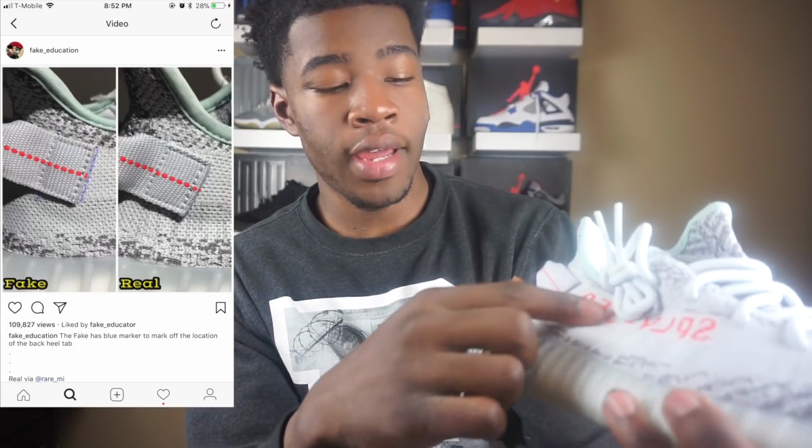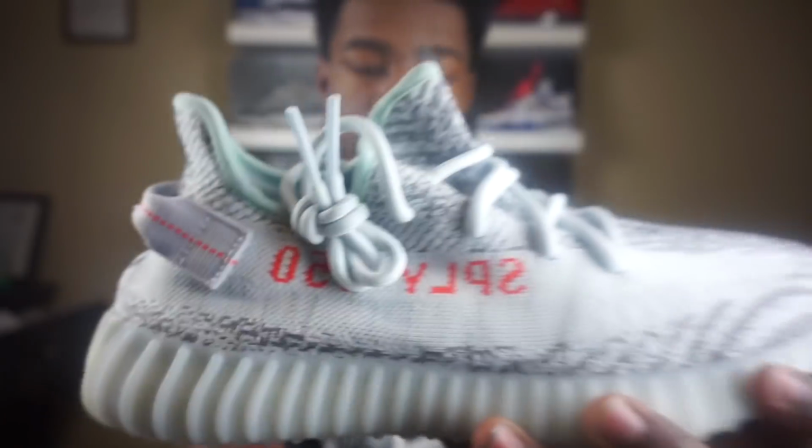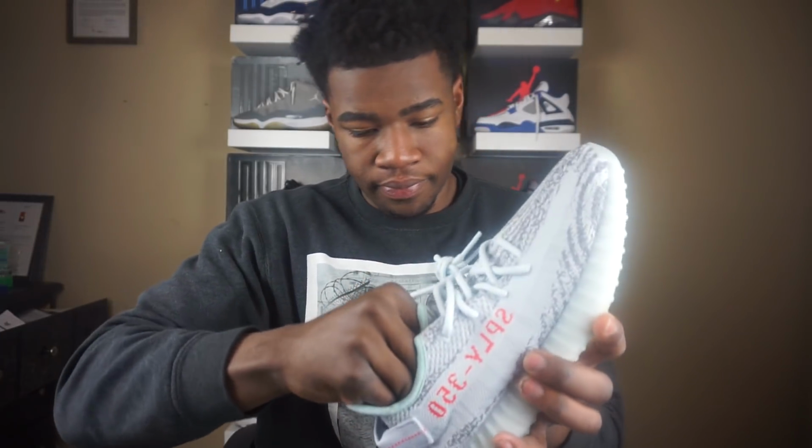Another sign is I saw on Fake Educator, on the fakes, it had blue stitching on the side. This pair do not have that. So that's two good signs right there. Just gonna take this out. We just gonna go ahead and take that wrap out and do the insole check.